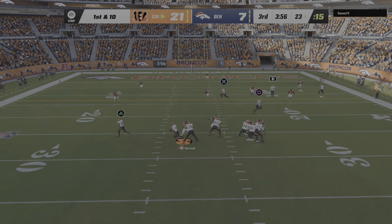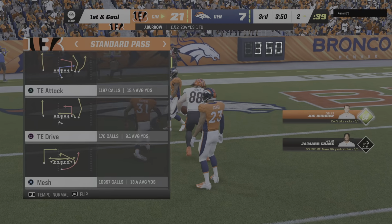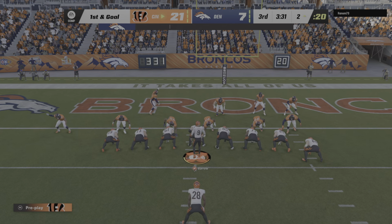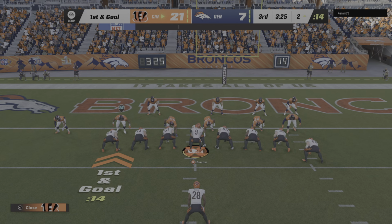Throwing now, Burrow on first down. Buying time to his left. This is caught. And they are able to stop him, but he does take it all the way to the 2. Last play went for over 30 yards. This one not quite as big, but still over 20. So 3 plays, already first and goal, and they are wasting little time.